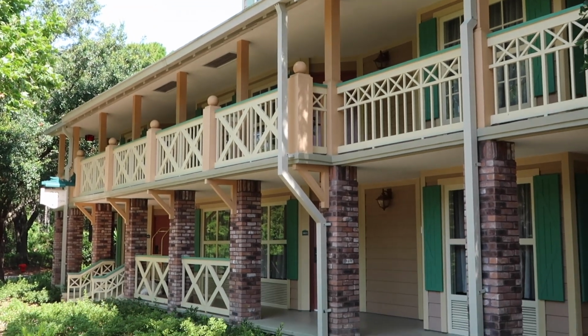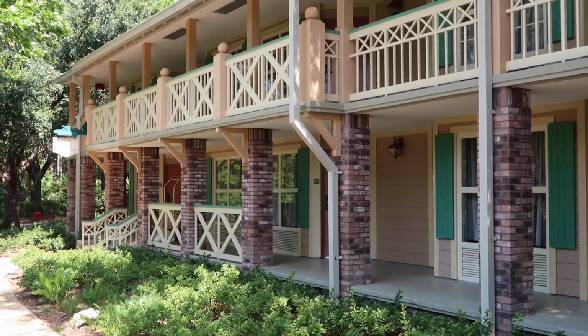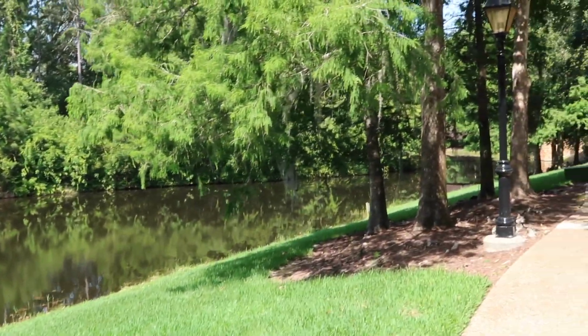So now over here you can see there's more of a drastic change as far as how the building looks. This is Alligator Bayou, which is actually one of the larger sections here. And what's nice too is we're making this walk and doing this tour, but it's nice just to have the water there too. And it really does make for that bayou feel.